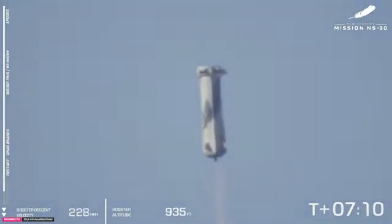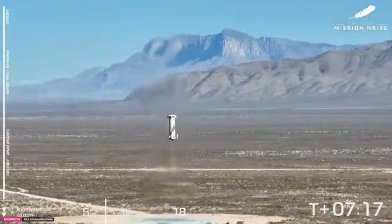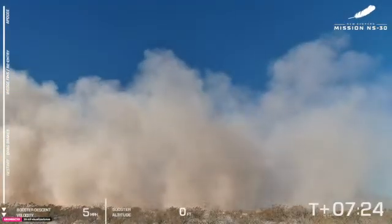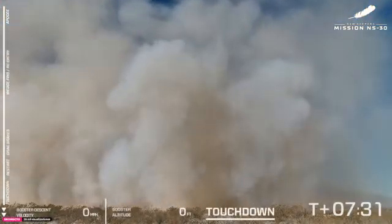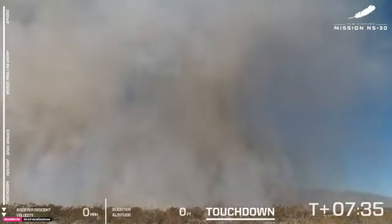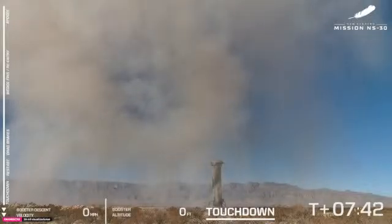Such a clean and smooth descent on that booster. Mighty impressive, Team Blue. B3 engine relight. Here we go. Last 1,000 feet over the landing pad. Great drone shot with Guadalupe Peak in the background. Looks like touchdown, tail 4. Wow. Welcome back to Earth, New Shepard booster. Incredible shot. Phenomenal job, Team Blue.